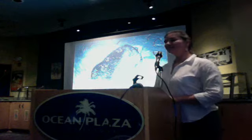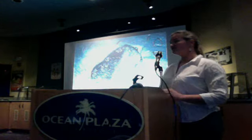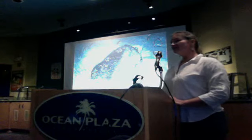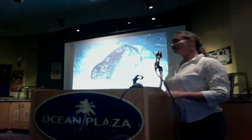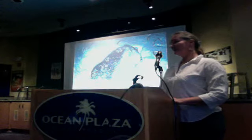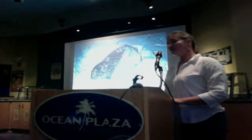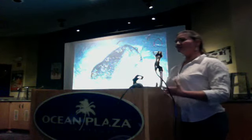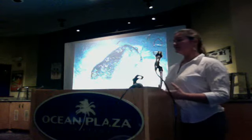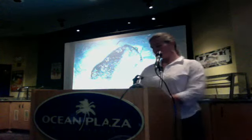Okay, so a little bit about turtle biology. They don't come up and nest every year, but they will nest every 2 to 3, sometimes 4 years, sometimes longer. But every year that they do come up to nest, they nest anywhere from 4 to 8 times. And each clutch is an average of about 120 eggs per clutch. So each individual turtle during her reproductive year deposits anywhere from like 600 to 1,000 eggs per season.